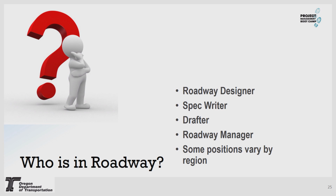Next is the spec writer. The spec writer is probably the next point of contact for the TPMs, and definitely a later point of contact in the project. They're not typically involved too much until advanced plans, once we start putting out specifications, but they do provide estimates at every plan set and are responsible for the draft construction schedule when we go to the DAP phase gate.